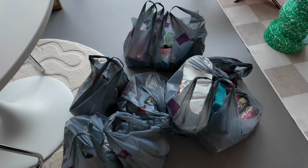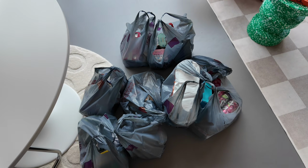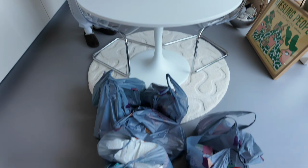We've just got our Ocado delivery for the week. We decided that rather than go to Sainsbury's this week, we'd just do an online shop. But it turns out we've basically mainly just bought fizzy cans, fizzy drinks and snacks. That's what happens when you ask Tom to do the food delivery. Absolutely not. Slander.